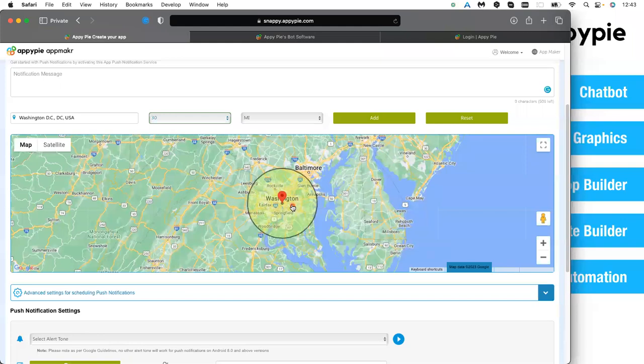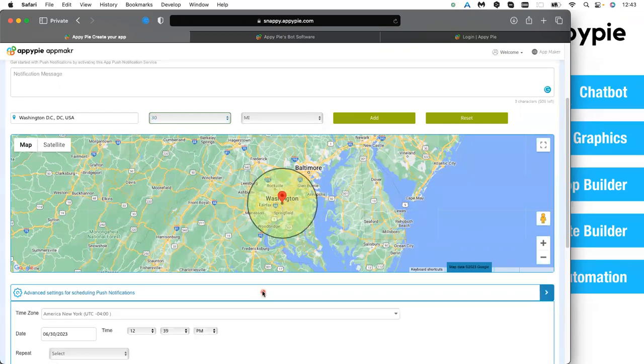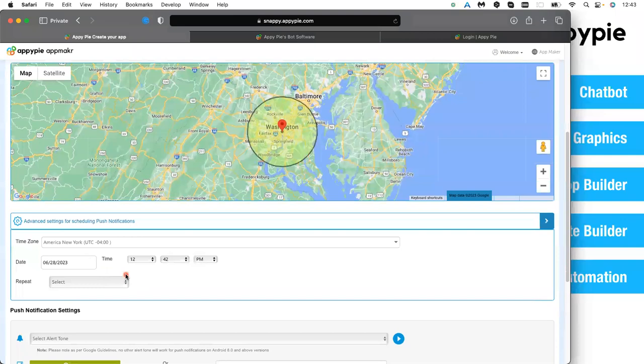Now, the way this push notification will work is whoever's inside this circle at the time you program this, it's going to receive that push notification. Okay, so if you're having maybe a special event, sales going on, or if you're just trying to get more traffic into your business, this would work great. You will set this up, and then the system will automatically trigger whenever somebody's inside the circle. It will send out that push notification for you. Okay. And again, you can automate that as well.